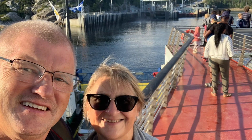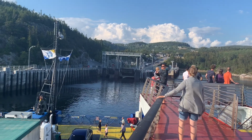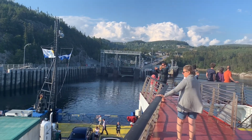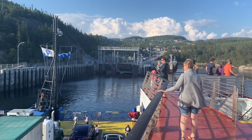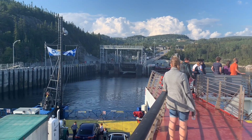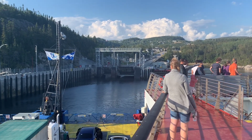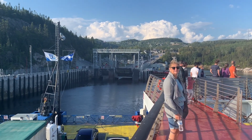This short ferry ride would take about 10 minutes and we get over the other side and we'll unload just as fast as we load it. And so while we were out there, we actually did see a number of whales out there. So tune in and we will be in Baie Comeau very shortly. Docking.